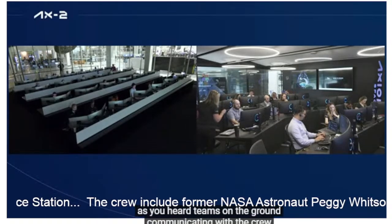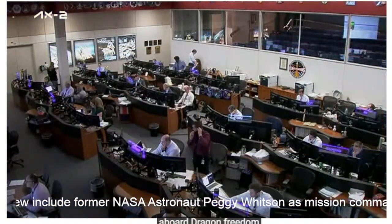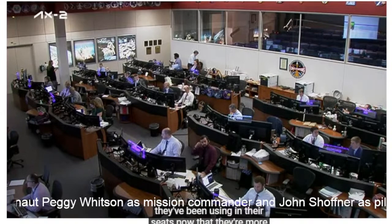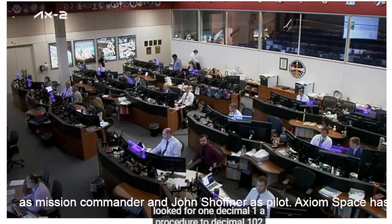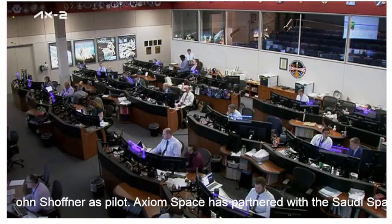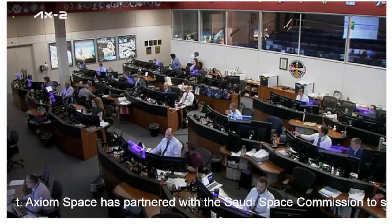As you heard, teams on the ground communicating with the crew still aboard Dragon Freedom. Peggy Whitson took a chance to test out the cabin mic rather than the microphones they'd been using in their seats. Houston, on the big loop, you are go for 1.1 of procedure 2.102. Copy, go in step 1.1 of 2.102.